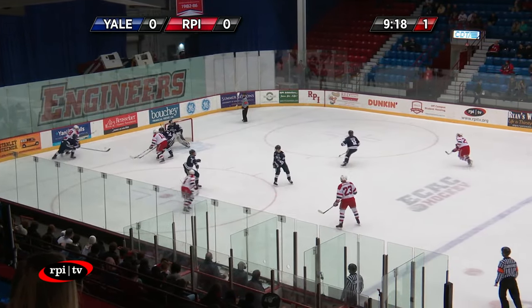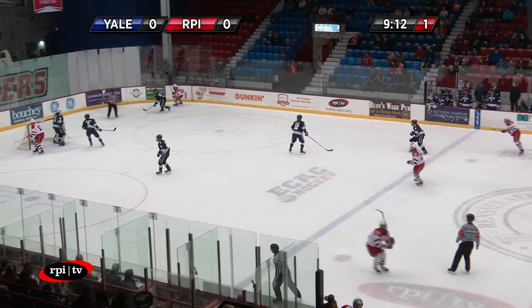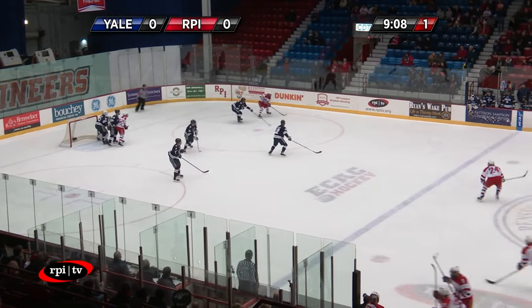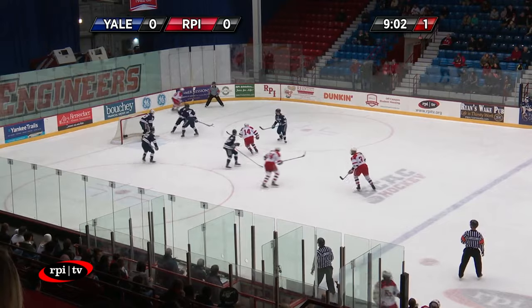Now Gornal in the corner. Turning to the far side. Gornal picks it up on the other side, and he'll steer it right back down low. Lepinen jumps on it there. Plenty of room behind the Yale goal for RPI to work right now. As it'll be turning with it. Lepinen. Shot coming. Blocked over the top of the net. Now Laka picks it up on the other side.